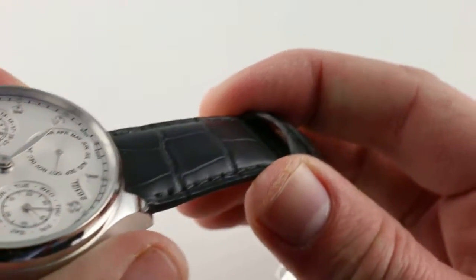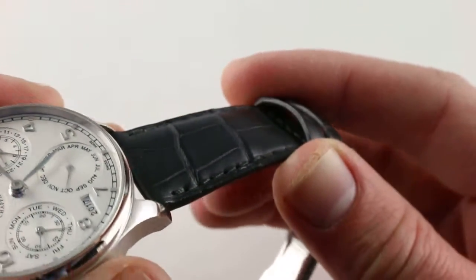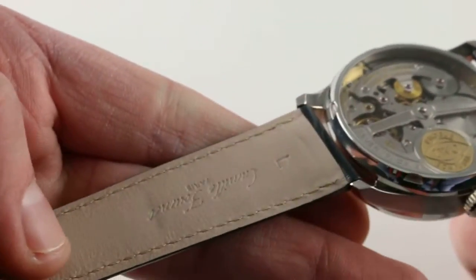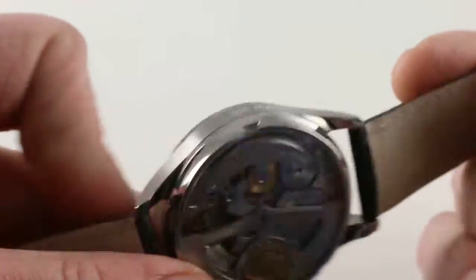You can see it is a medium rectangular scale alligator leather. It has a matte finish, so it's not excessively shiny. Some people are put off by that. No need here. Monotone stitch and folded edges on the underside, very supple calfskin. This is a well-chosen Camille Fournet strap from Paris that has almost a buttery quality to it.